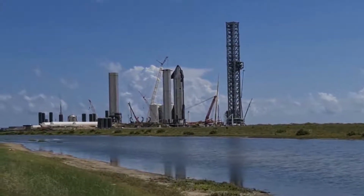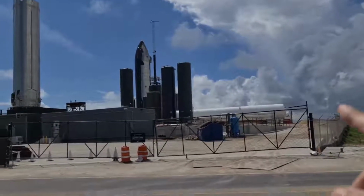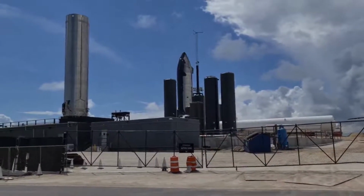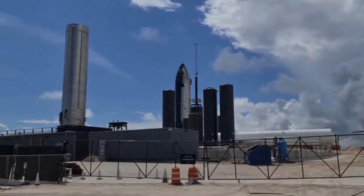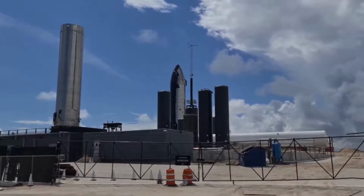Thank you for all the traffic going by. Okay, I'm at the end of the launch complex. We've got liquid nitrogen tanks, and through there we can see ship number 20. Right up at the tippy top, during the pressure testing, some of the tiles came flying off.